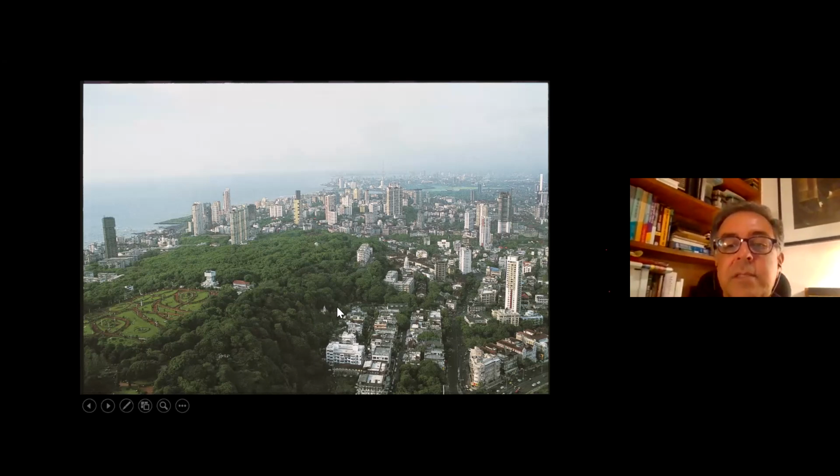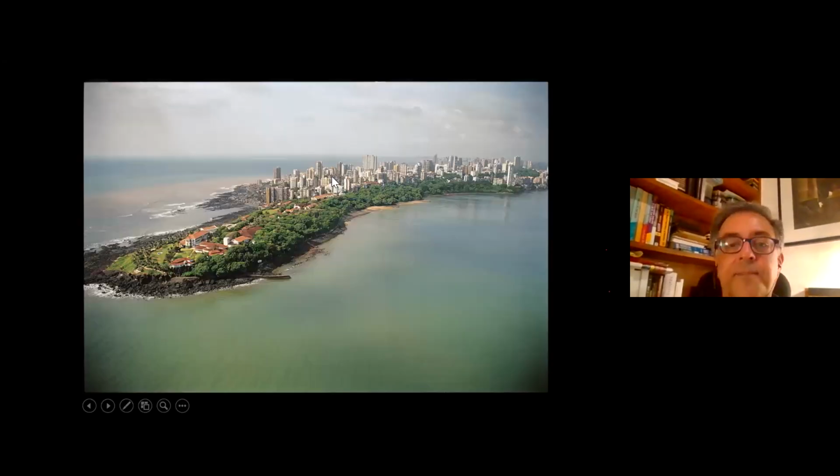Here's Hanging Gardens. And somewhere here is the Babulnath temple. And this is the main Hughes Road, which goes across this way. In the distance, you can see Haji Ali, no sea link as yet.